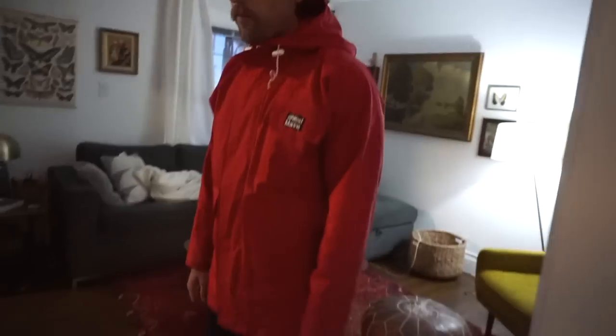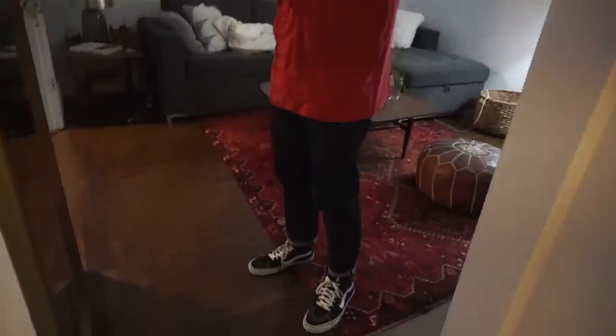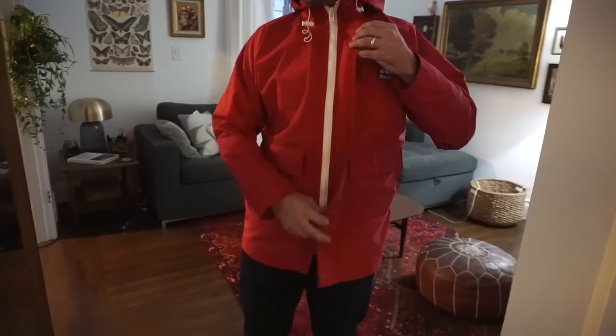No way. I even really like this little logo. Yeah, I think it's great. And then the touch of the white around the hood. It's really nice. It's almost like a sponge design. The whole thing is Velcroed and not just little tabs. And it fits perfect, like a glove.